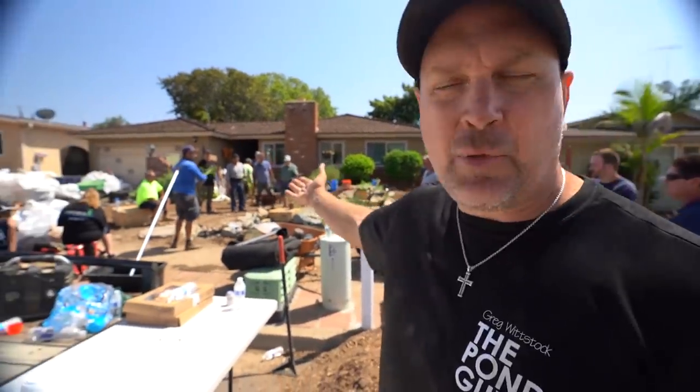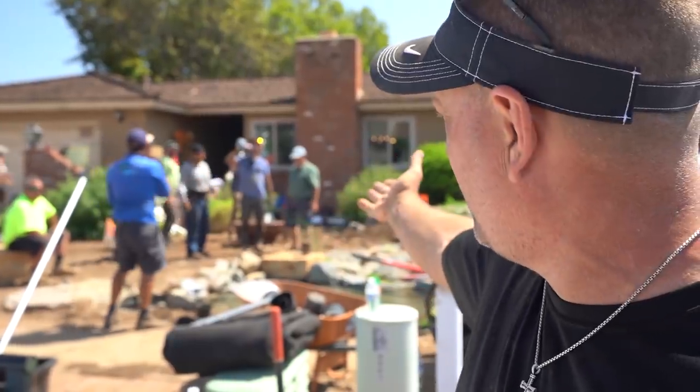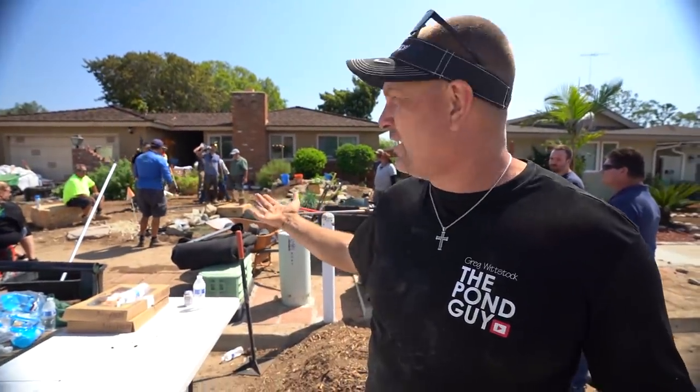So for all intents and purposes, we're done. We are waiting for the foam to dry to plug in the waterfalls, but we're doing other things. We're putting in the landscaping around it, and we got time. Everybody's hanging out, so we're gonna actually finish her patio floor over there. They got the fire pit going in right now. But this is what it's like. We've just been hanging out.